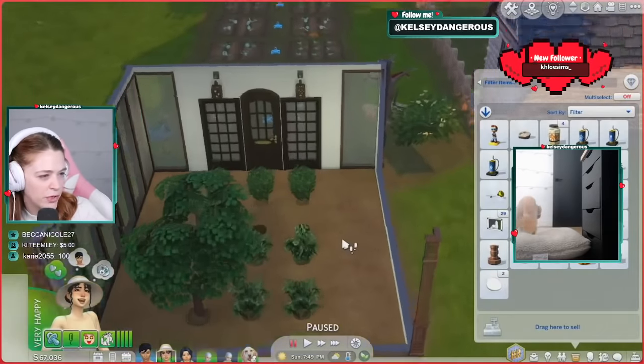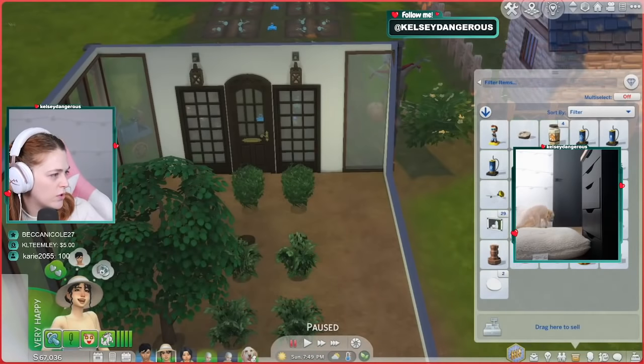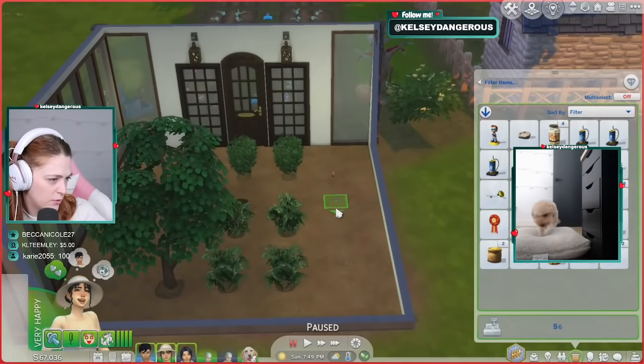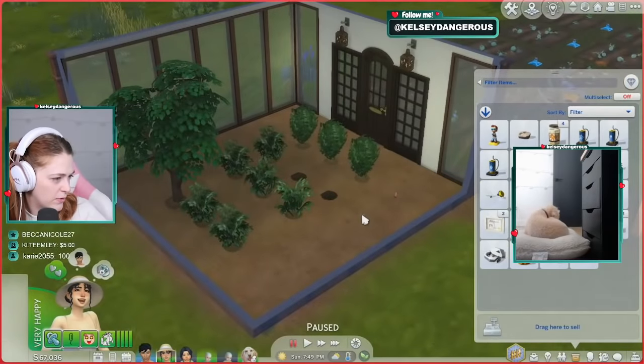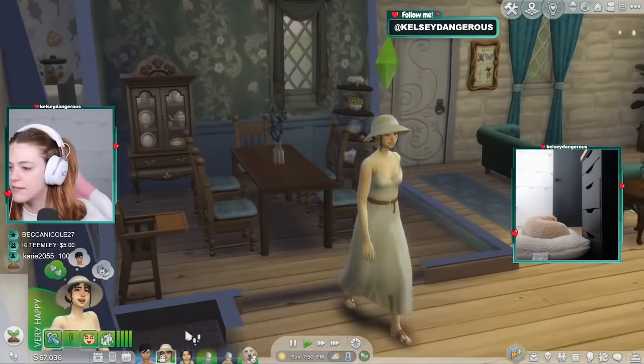Okay, now we have more room in here. We'll plant this here. We'll plant this here. Excellent. We'll do some planting. Excellent. Fabulous. Perfect. Nailed it.